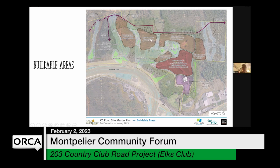So we've got different characteristics within each of these. Many of these are to the south and the west. But obviously getting back to some of these buildable areas further back are a little bit more challenging. It involves more infrastructure to get back from this access point on Route 2. And so we'll get into that. You'll see in the next couple of slides.